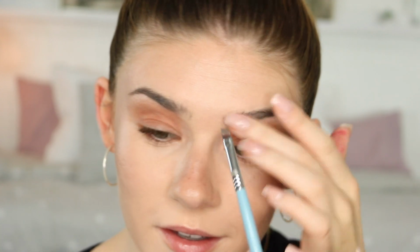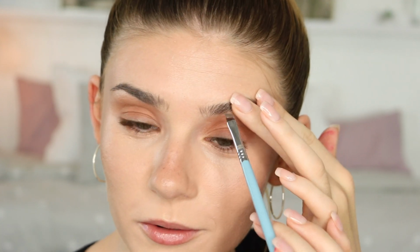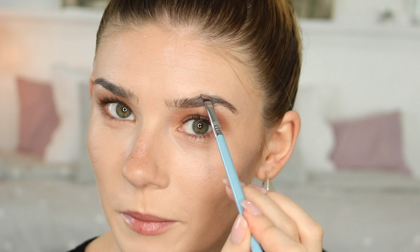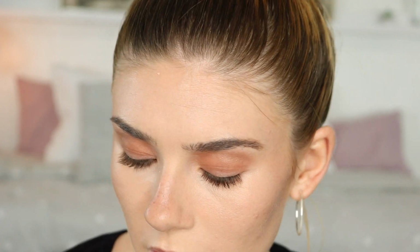Okay. These are my eyebrows. Oh, shoot. I don't even know if this is putting anything on my eyebrows. I can't even tell if the brush is facing the right way. Stressful.